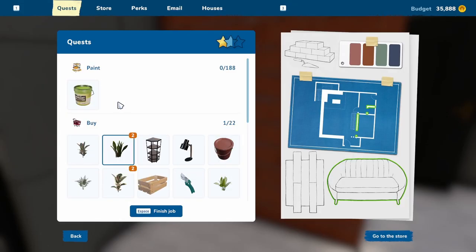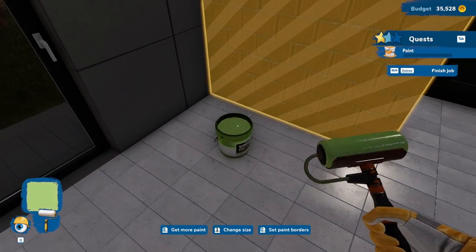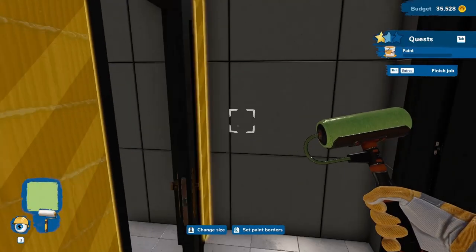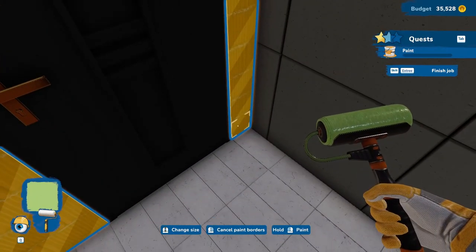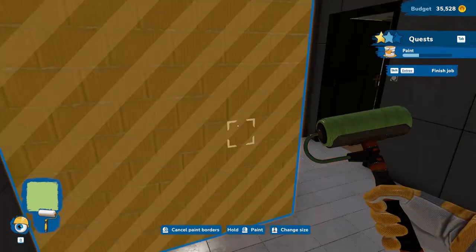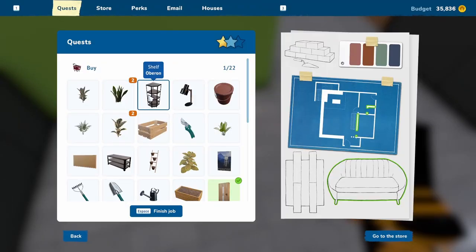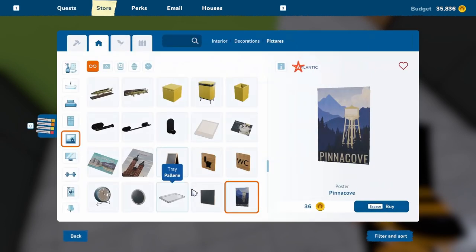Okay. Paint first. We're green. Inside with white. Okay. So the exterior has gotta be painted with this green. Gonna do that real fast. Perfect, I can sell that. Okay, so let's put the poster first.